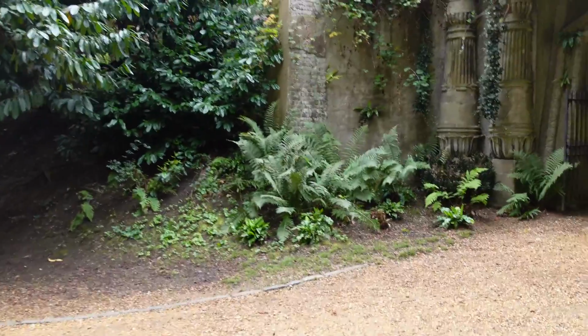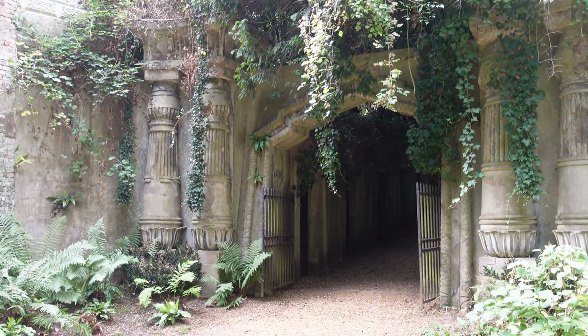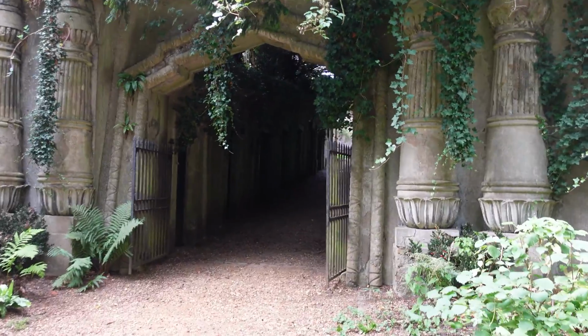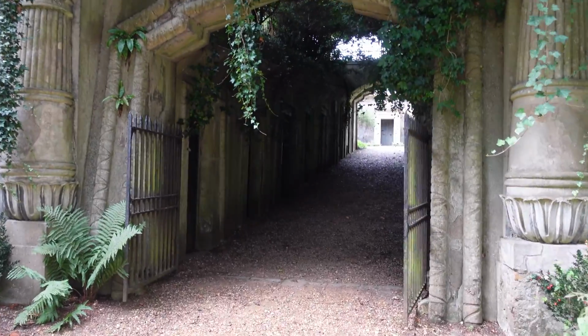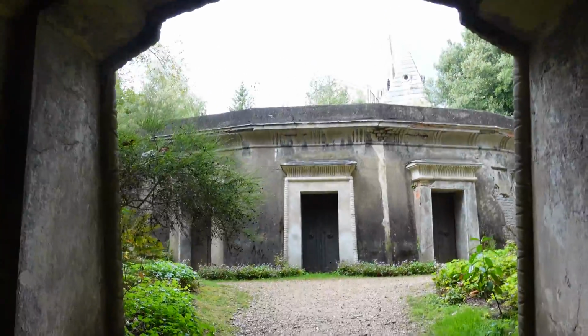Now here, we're at the edge of what's called the Egyptian Avenue, and this takes us into a rather beautiful place that has been used in numerous films, including some Harry Potter films as well, because once you go through this area here, you come out on this circle.